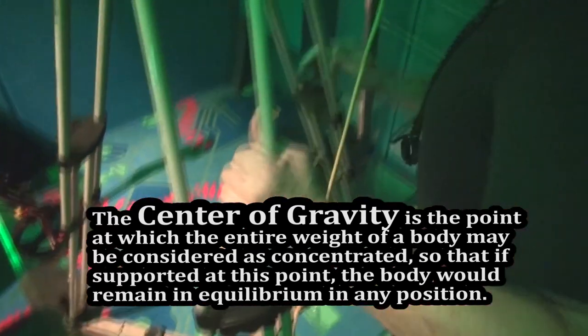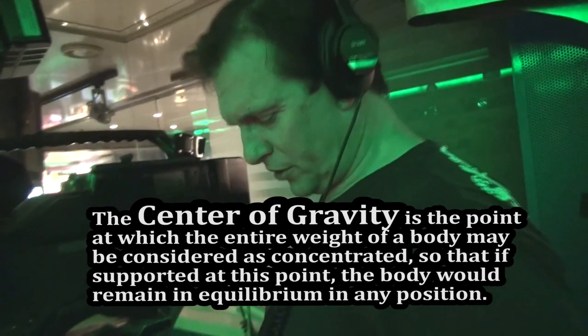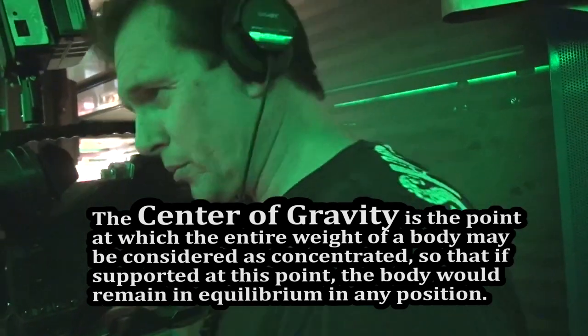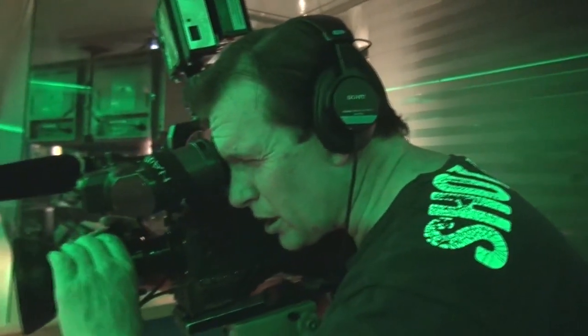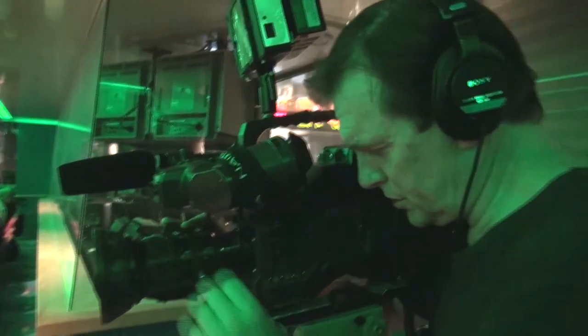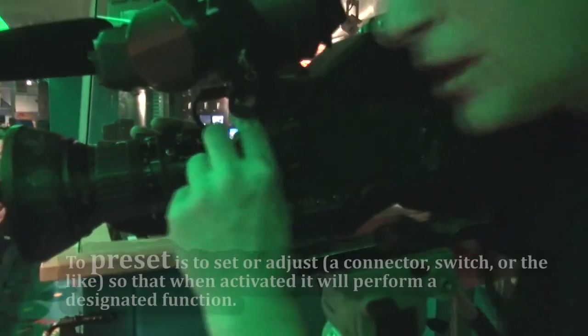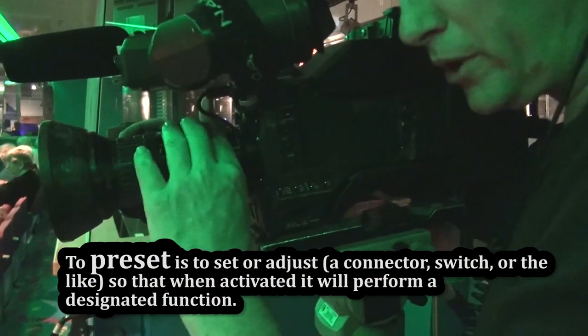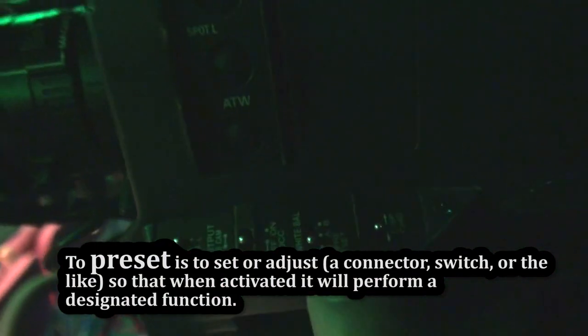Otherwise, the camera could rock forward as I'm shooting. I'll save it, but this is less likely to fall forward or move. And yesterday, I actually did have that problem. Okay. Basically, just for safety, I'm putting on preset. Where is the preset? Preset's actually right here, that P right there.